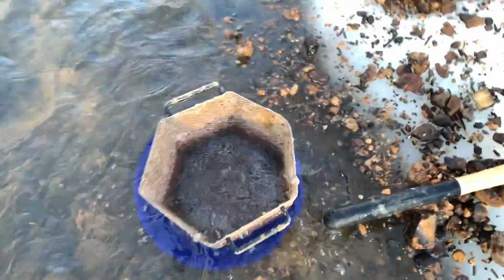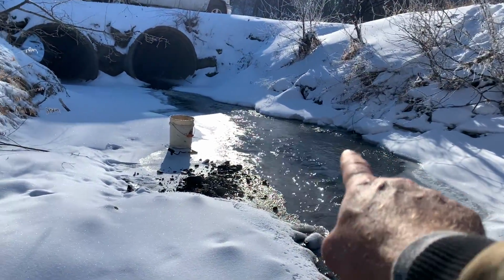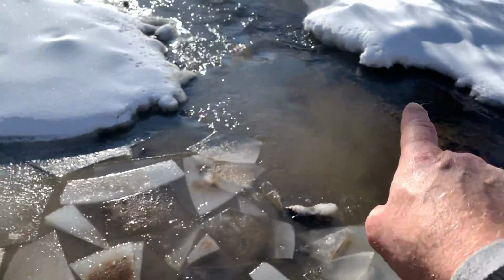So I'll rinse that off, get it back underneath the water. Get that on there. And we'll keep searching. Started down in there, nothing. Worked my way up into here. A couple of small pieces. After a couple of pans.